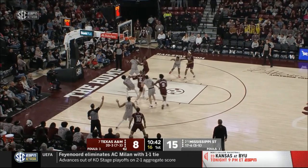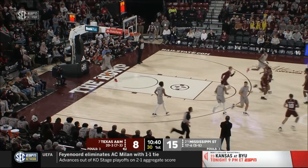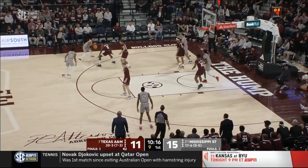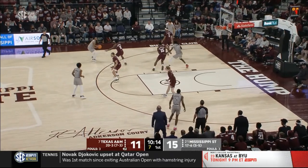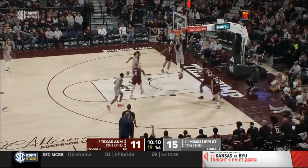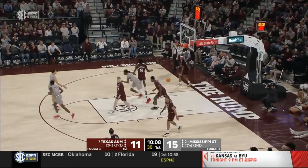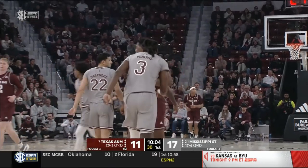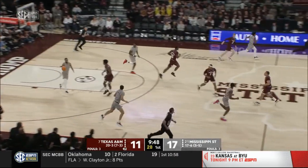Wilcher fires for 3. Got it. He has been red hot, hasn't he? I mean, he's over 40%. Harris, shot clock at 8. He'll fire away. That's no good. Murphy battles underneath. Put back. Great inside positioning. I mean, he boxed out for that offensive rebound like he was on the defensive end. Harris the rebound.